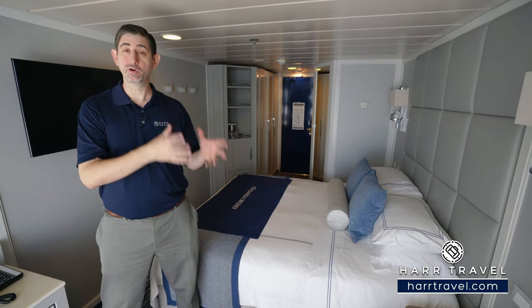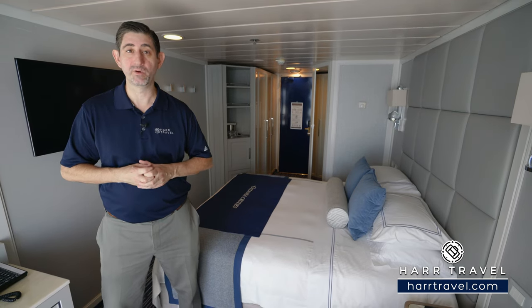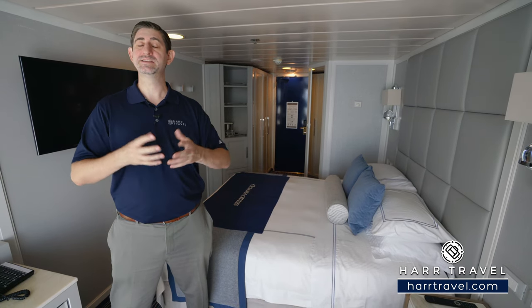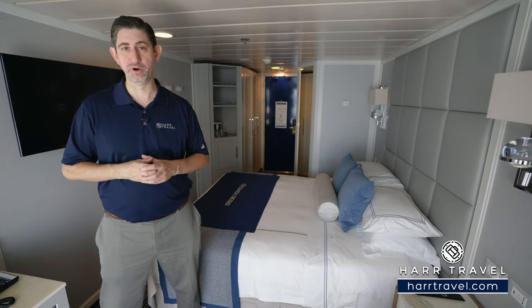You're also gonna have early embarkation at the port. They'll have some expedited services here on board. You can utilize the Aquamar Spa Terrace every single day if you'd like. That's an upgraded feature for other categories. Now let's tour this beautiful room.